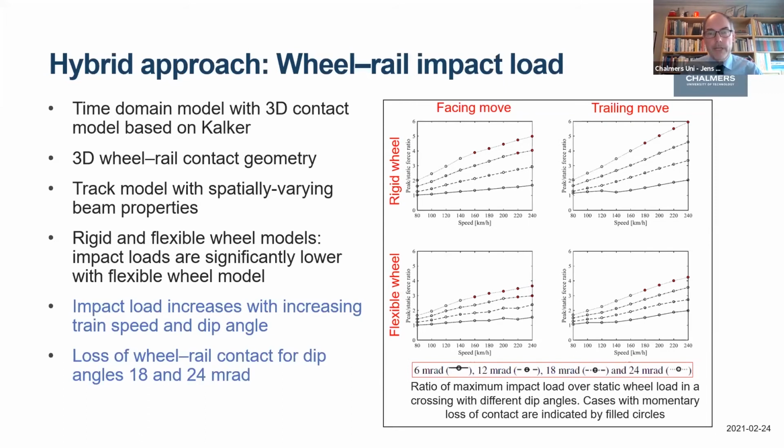And the figures illustrate the ratio of maximum wheel rail contact load to static wheel load for traffic in the facing and trailing moves. And as expected, it can be seen that the impact loads increase with increasing dip angle and with increasing speed.